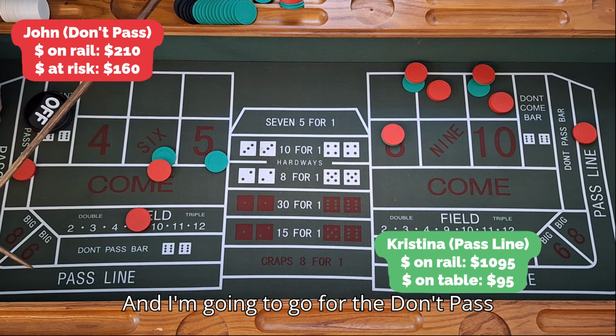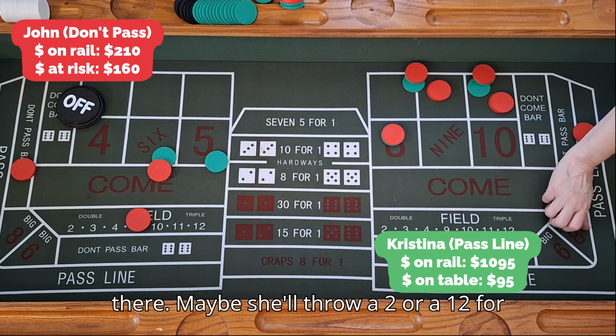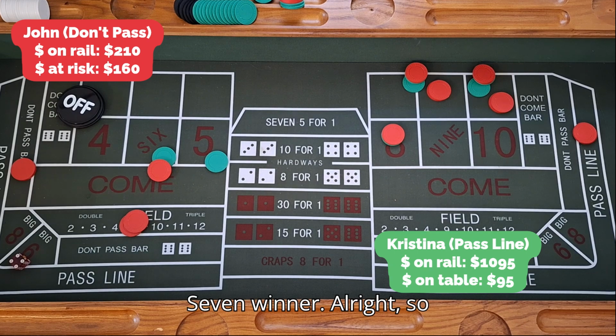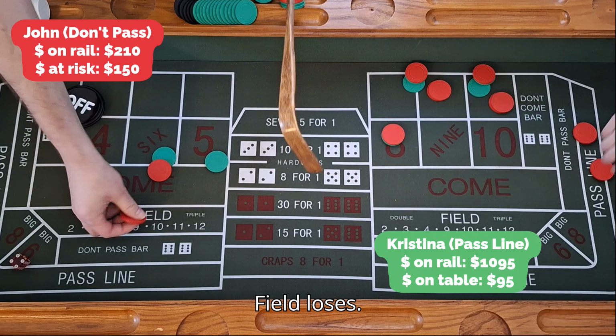And I'm going to go for the don't pass here. I'm going to leave my field up there. Maybe she'll throw a 2 or a 12 for me. 7 winner. All right, so she's going to win her pass line bet. The field loses.